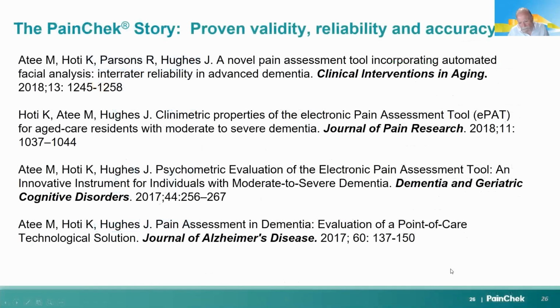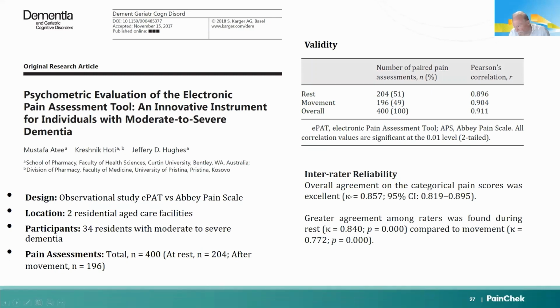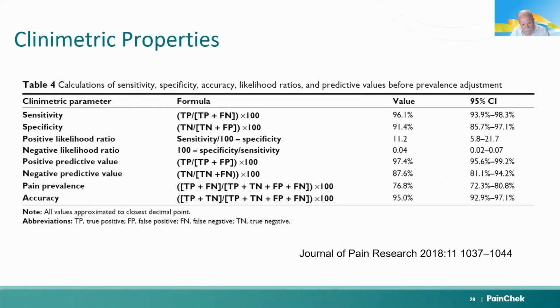From that, we've had 4 publications, and just to summarize some of those publications, what these studies showed was that we had excellent validity in relation to PainChek versus Abbey Pain Scale based on correlation coefficient. And also we had good to excellent inter-rater reliability as indicated by a kappa score close to 0.9. We also looked at the clinometric properties of PainChek compared to the Abbey Pain Scale.